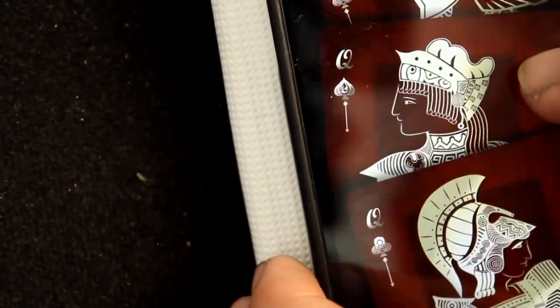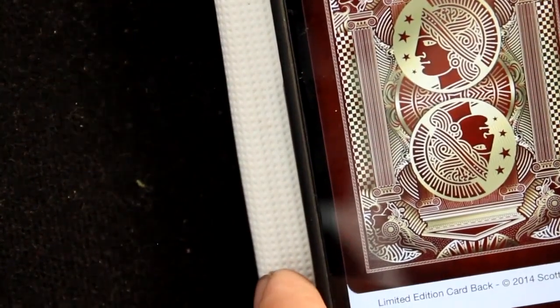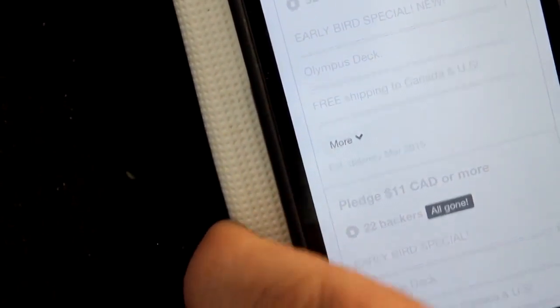Red faces, as you can see, burgundy colored. Pretty interesting. As is the back design. USPC printed, obviously. And that's what you get, basically. As I mentioned, it does have free shipping to Canada and the US, so that is an awesome bonus. $11 for a deck of cards, can't go wrong with that.